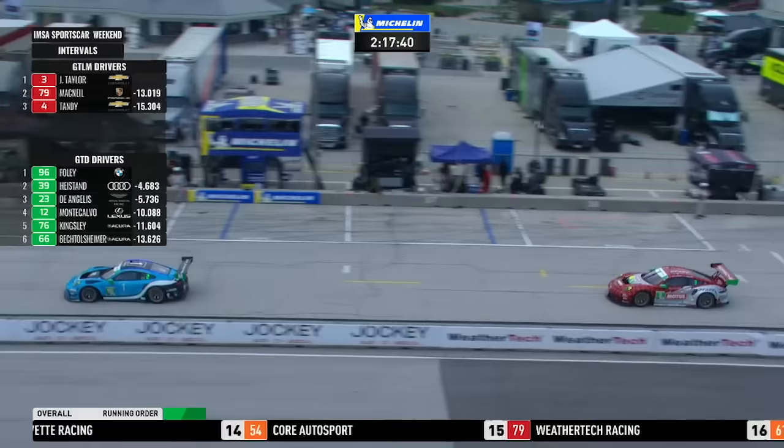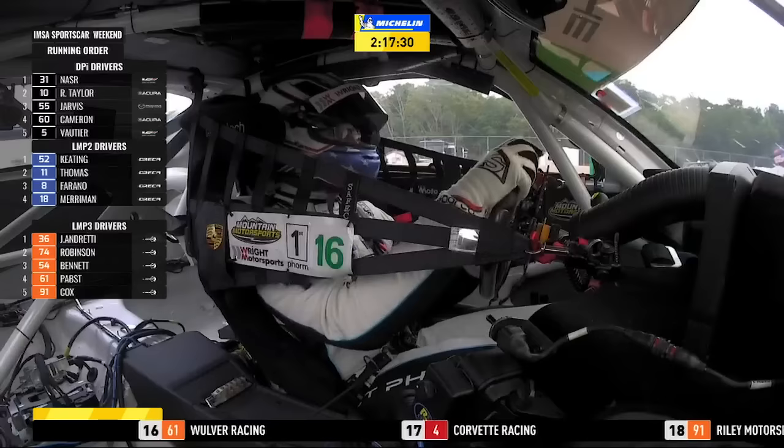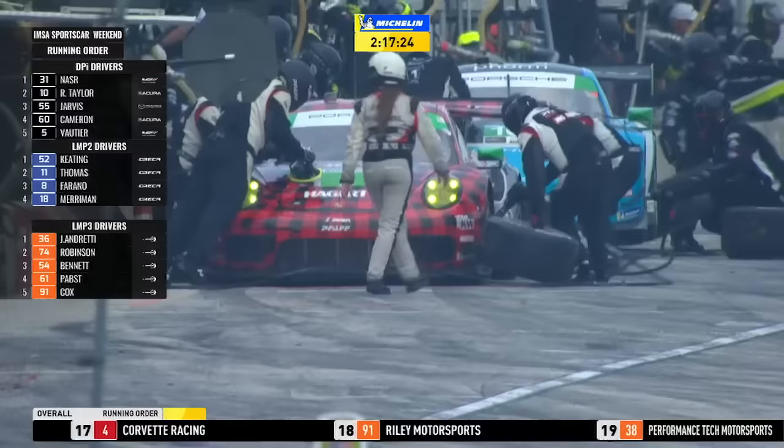In the GTD category, we've got Trent Hinman, Zach Robichon, and Madison Snow in with the two Porsches and the Lamborghini, respectively. Fuel and tires there. The full course caution is out. This is a blinder played by some of these teams getting a pit stop and extending their stint length.